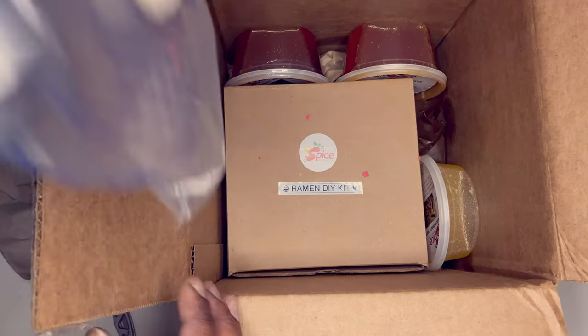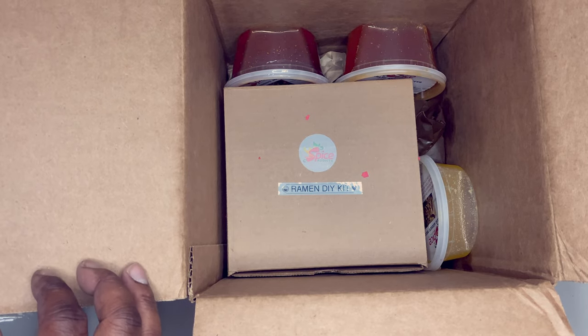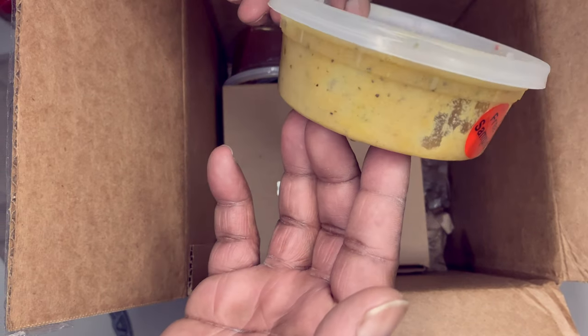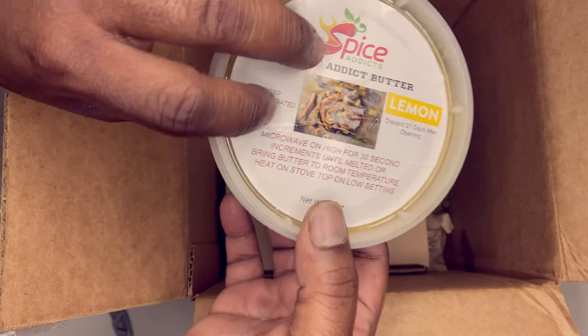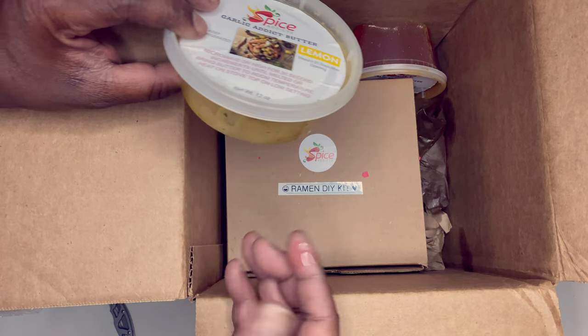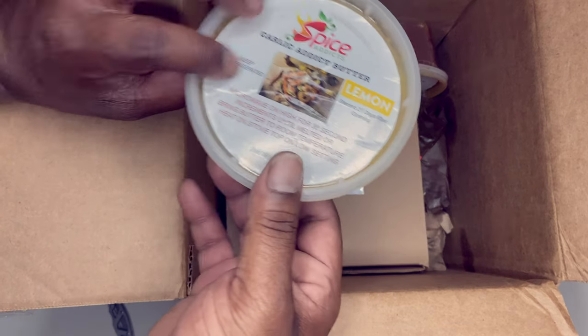Oh, yeah, it wasn't over. Yeah, you see I got a big bag. Oh, some of it did leak a little bit. All right. Almost leaked out. All right, so we might want to use like some Saran Wrap on these, family. The Garlic Addict Butter, especially with USPS, they be just throwing stuff. Yeah, boy. Oh, yeah.